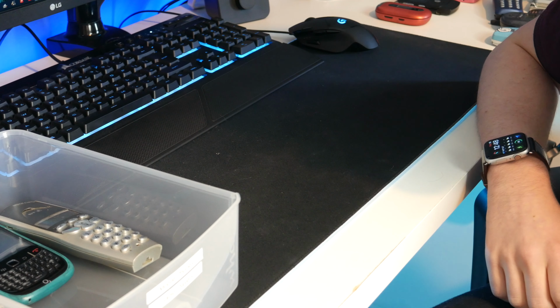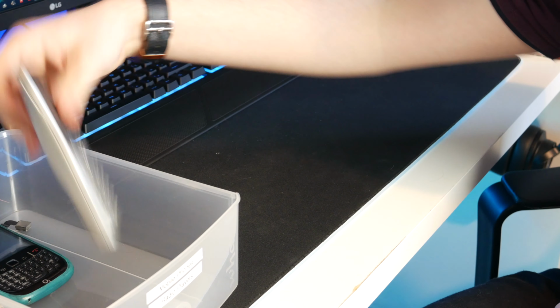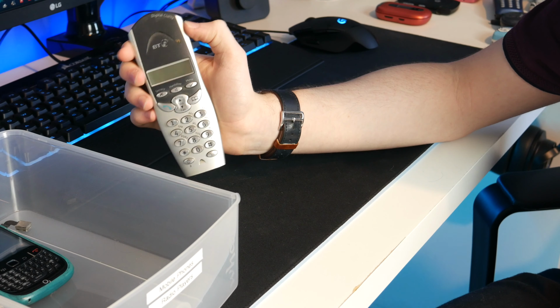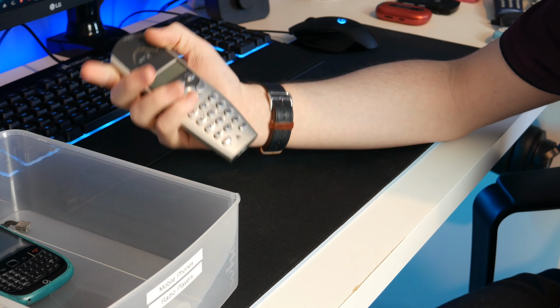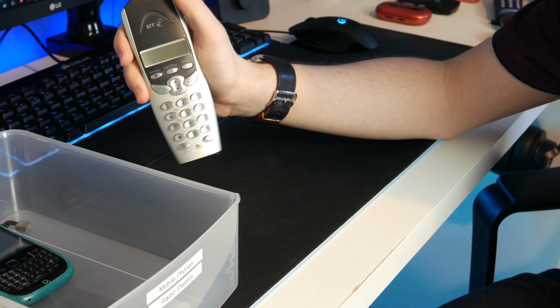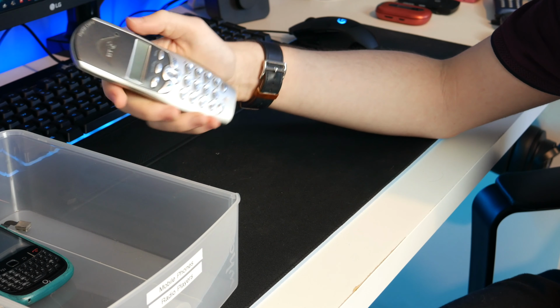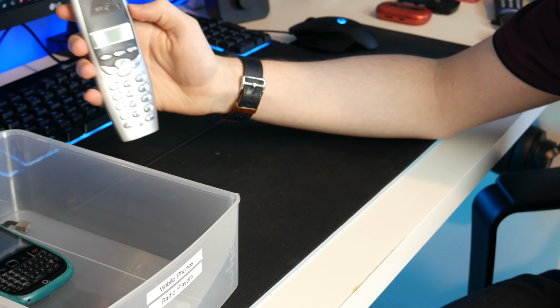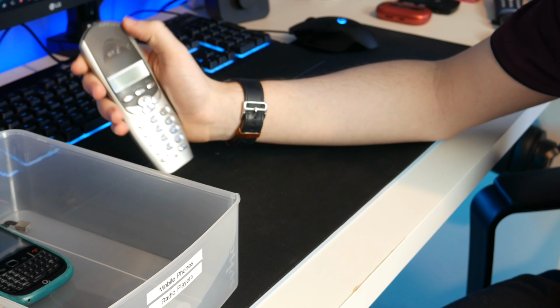There is now only two more phones in this box. One of them I can dismiss straight away. This is an old BT Landline. I think it works, but I'm not really going to test it because I've got no interest in this. This is just a cheap, tacky thing. Would have probably been quite cheap at the time. Yeah, looks alright. I guess it would serve its purpose if I needed it to.